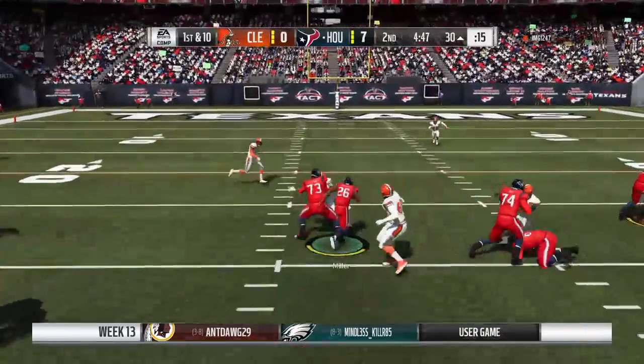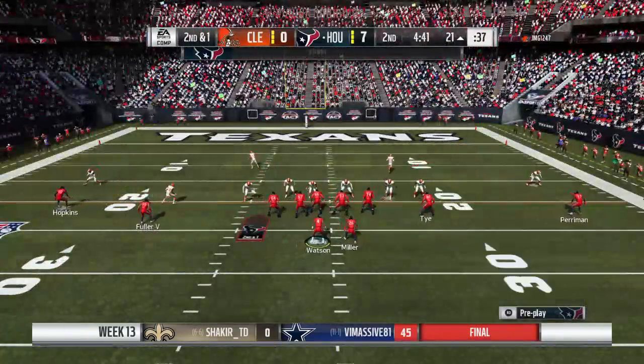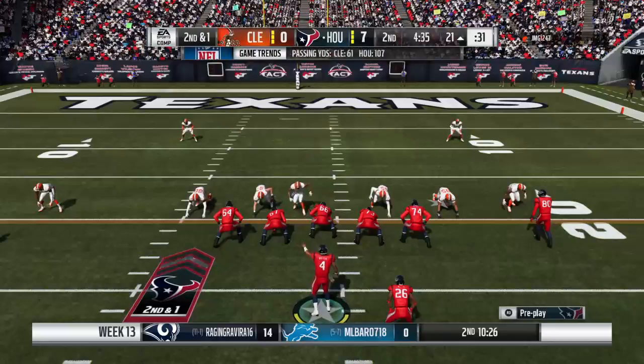A 1st down carry now for Miller. And he'll be taken down just shy of the red zone at the 21. 9 yards is the pickup there, and they'll have a 2nd and 1. Despite the blitz, they're still able to pick up a nice, solid gain.